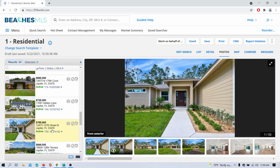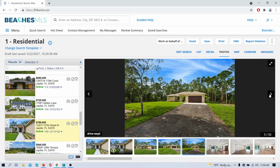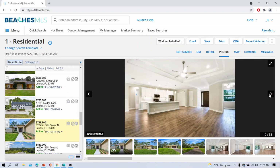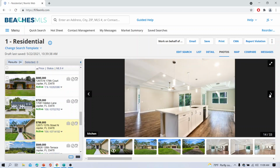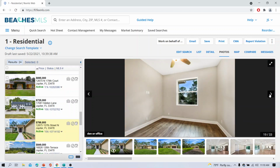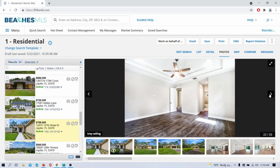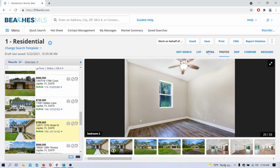This one's 7999. Pictures look nice. Looks like newer construction. But why are the ceilings so low? Is it newer construction or is it renovated? Because usually newer construction gives you some height in your ceilings. Let's find out. Pretty though. They did a nice job, whether it's new or not. Very modern. Okay, detail.